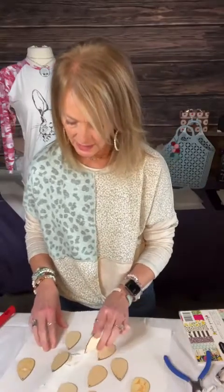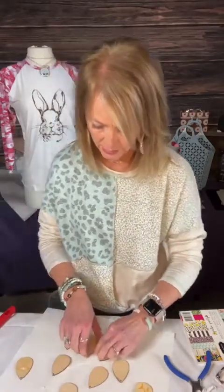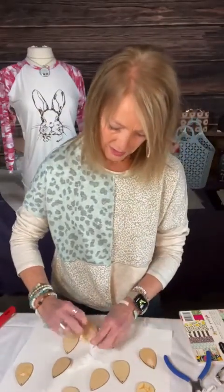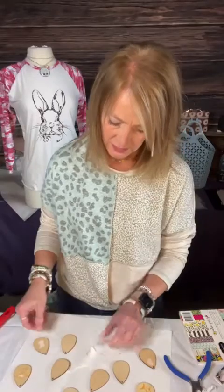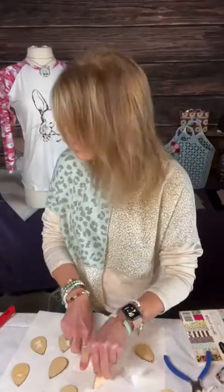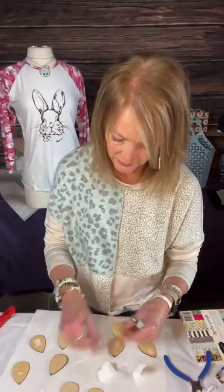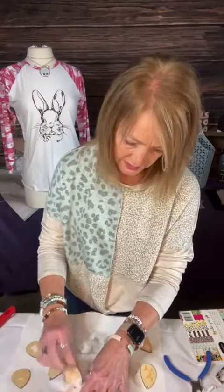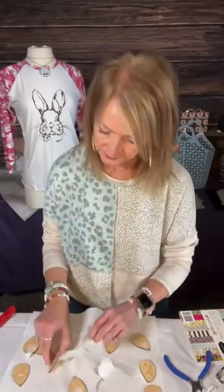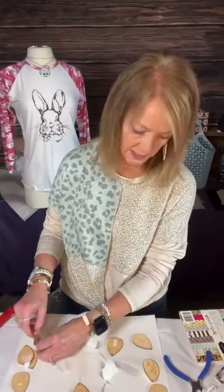So it did stick. I guess I did not dry it enough before I put that. You know what? I wonder if I would have put Teflon. Well, that stinks. So I can't show you what it's going to look like unless we do some more. And y'all may not want to. I don't think I can save any of these because they all got stuck. So maybe we'll have to revisit this another day.